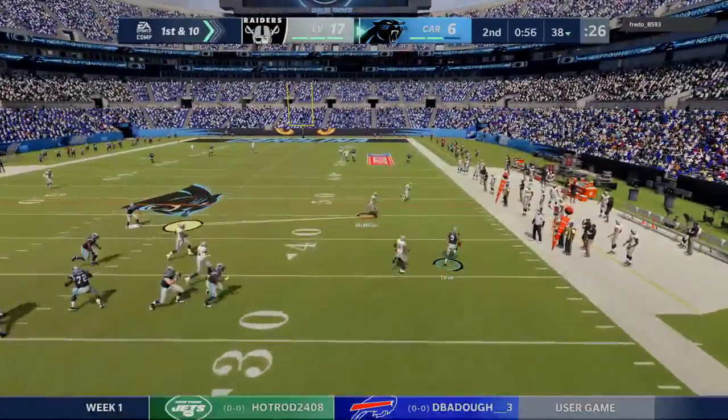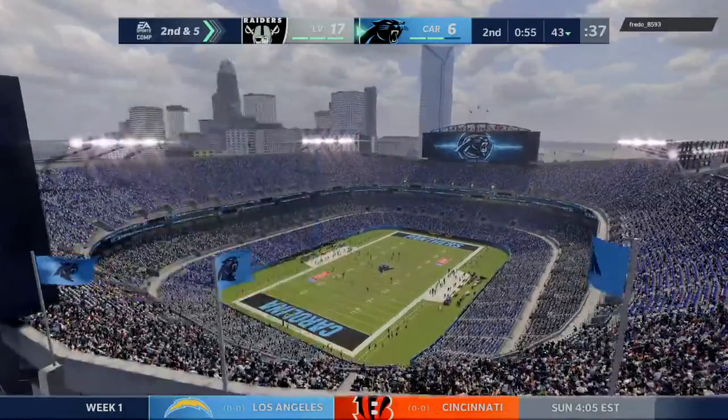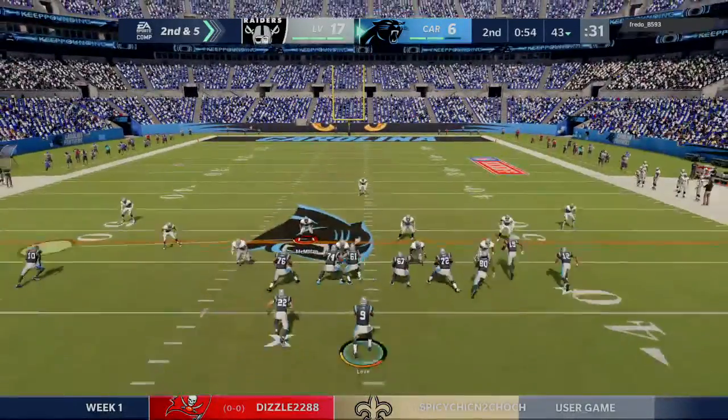Eluding the pressure right. And now he's going to use his legs. And he'll be out of bounds after getting this one across the 40. He'll get 5 out of the scramble. It's 2nd down. A gain of 5 brings up 2nd and 5.